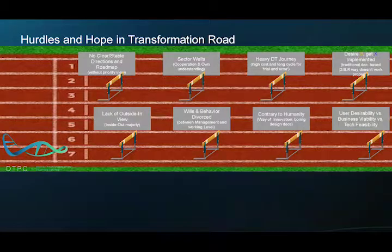And the transformation journey is always very heavy. Typically, it's the waterfall way, and that causes a very high cost and a long cycle for correction. And typically, the way you innovate and design is, we call it, contrary to humanity. You desire something in the very beginning, and after the implementation, you receive something surprising, another thing, and you didn't balance between the user desirability, business viability, and technical feasibility sufficiently.